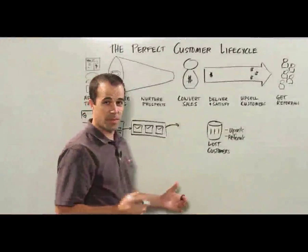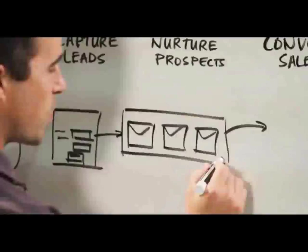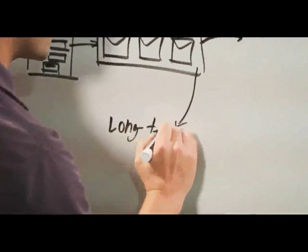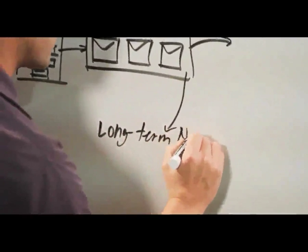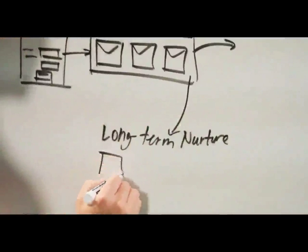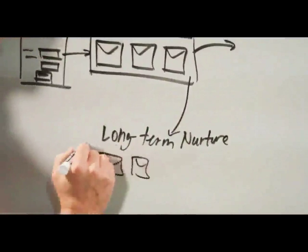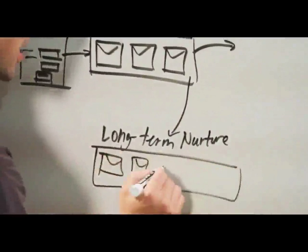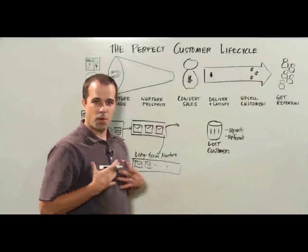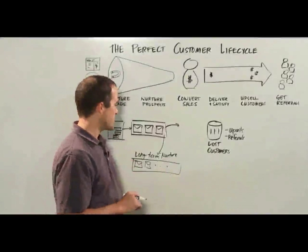Those who are not, we actually have a place for them, and it's not the trash can. We're going to actually put them into a long-term nurture campaign. Well, what is that? Well, that's a slightly less aggressive, maybe a monthly touch where we're delivering valuable information to that prospect, and we're just staying in touch so that when the person is ready to buy, we're the ones that they're thinking about, not one of our competitors.